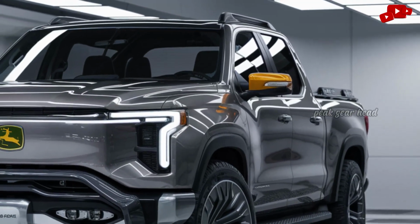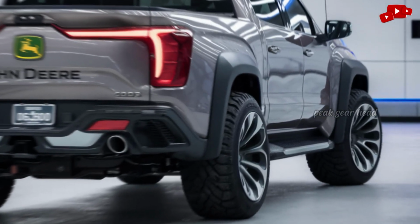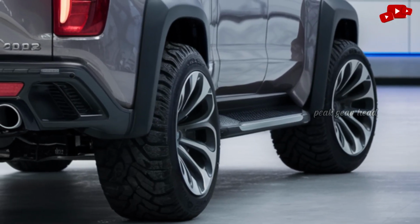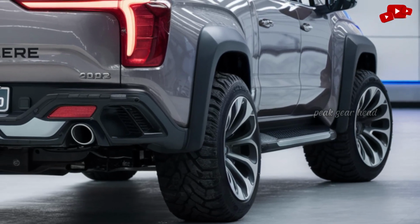Interior and tech. B-roll of the interior, infotainment screen, seats, digital displays. Step inside, and you'll see that this isn't just a work truck. It's a luxury machine too. John Deere has gone all out to create a comfortable and high-tech cabin.